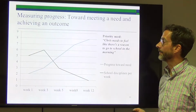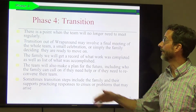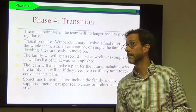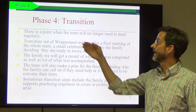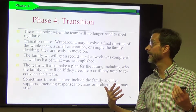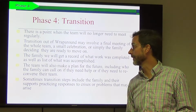But obviously a lot of young people in Wraparound are going to take much longer. Regardless, the point is we know when formal Wraparound is no longer needed. When does that happen? When we see this progress towards the priority needs. Transition out of Wraparound may involve a final meeting, a small celebration, or simply the family deciding they're ready to move on. They make a plan for the future.